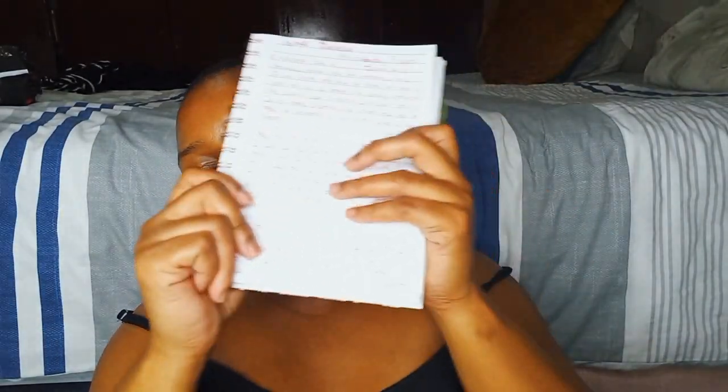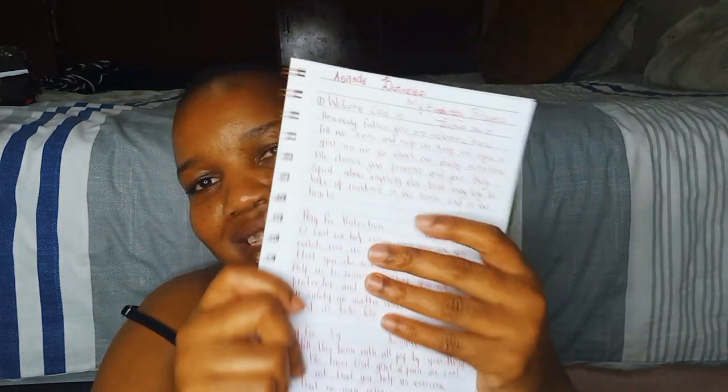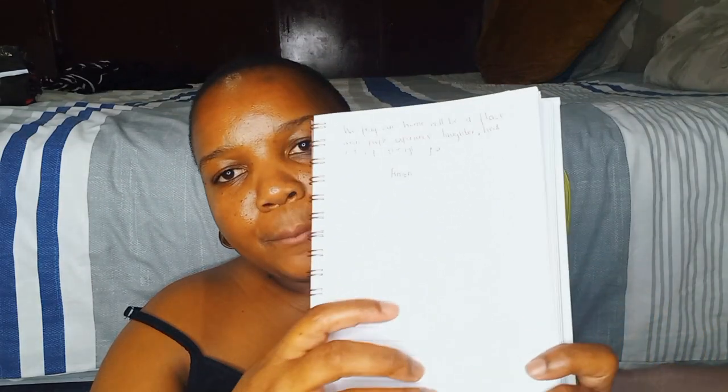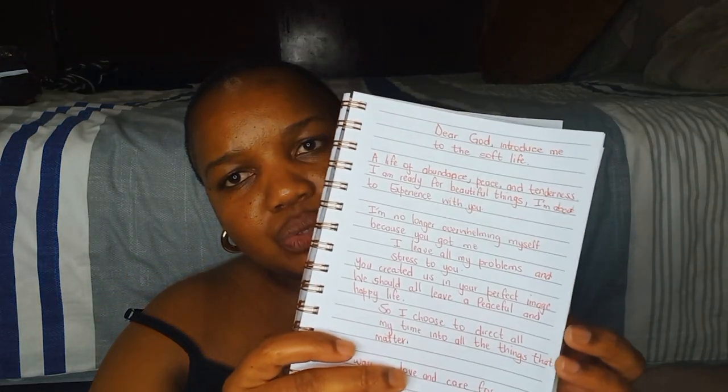Guys, I journal. I love writing things down. Even when I'm approaching my payday, I write down my budget. The person who motivated me with journaling and writing down the budget is my colleague. She motivated me a lot, guys. So I always make sure. But this one, I pray that I can journal on this one. And note, guys, I don't want to put budgets on this one.